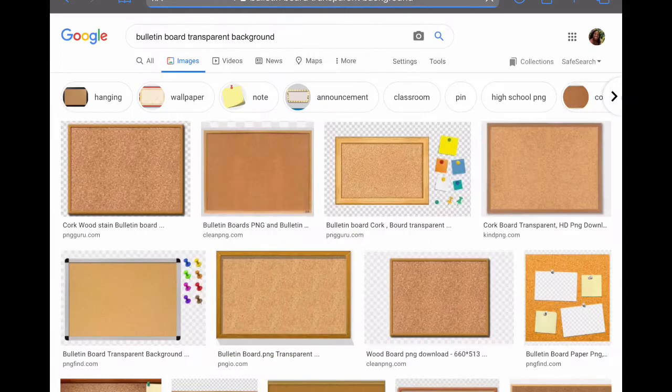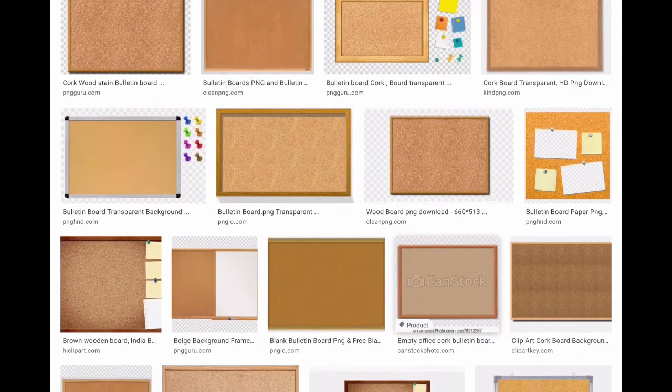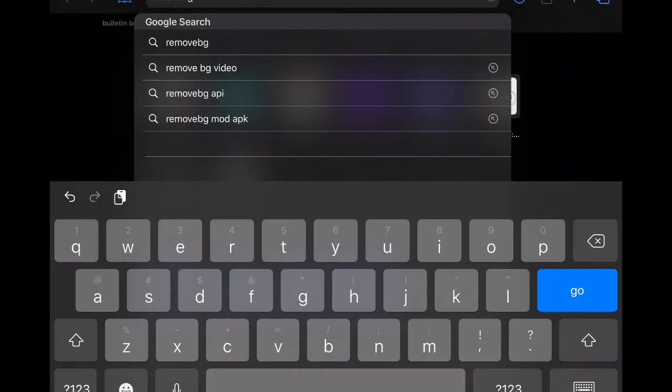So there's a wide variety of bulletin boards. I'm going to just quickly choose one again. Too many options, Pippa gets confused. I will show you another way that you can get transparent backgrounds.